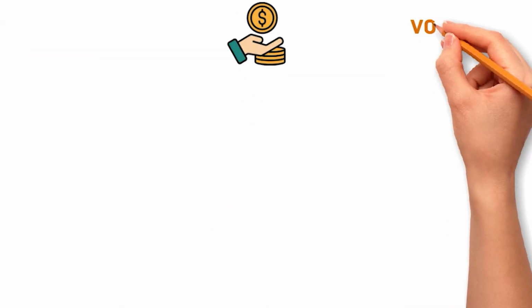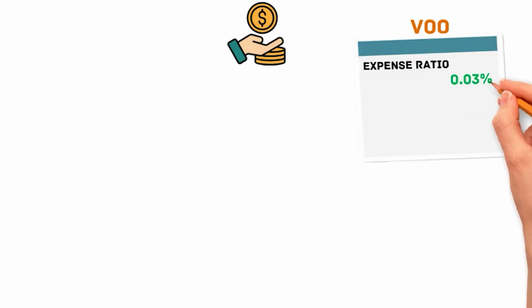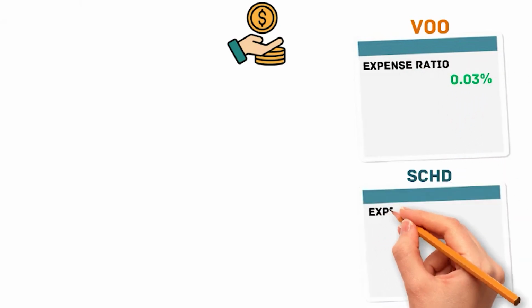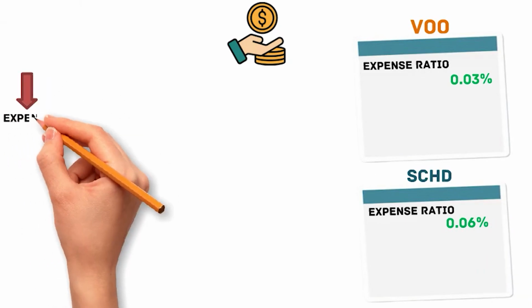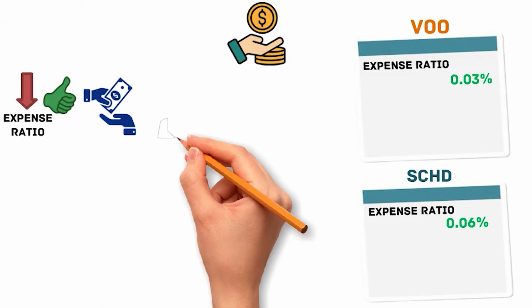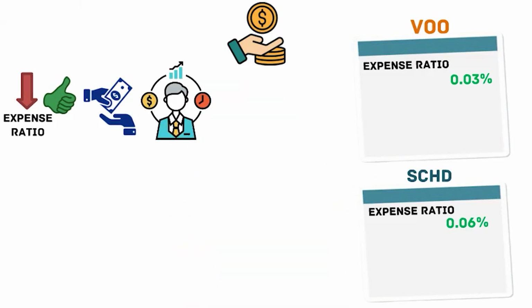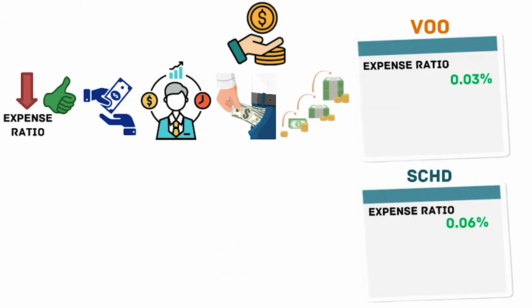When it comes to the cost, VOO has an expense ratio of 0.03%, but SCHD has an expense ratio of 0.06%. Lower expense ratio is always preferred because you want to pay a lower fee to the company to manage the fund for you. It also means you can place more money in your pocket and let it grow. For long-term investors, the growth is significant.